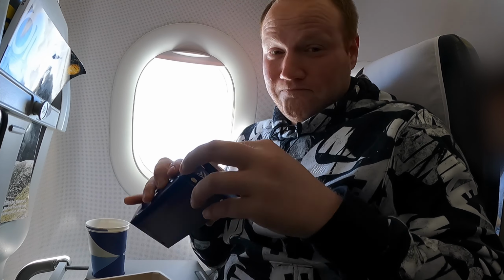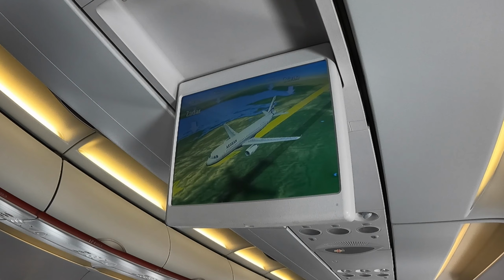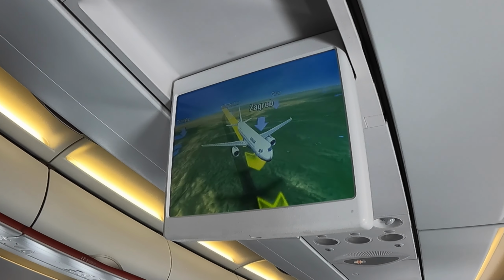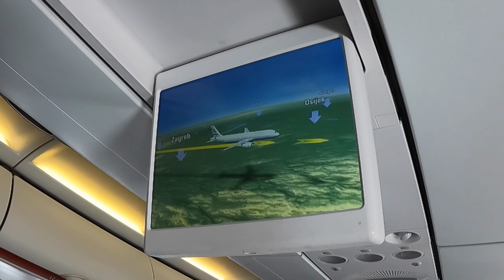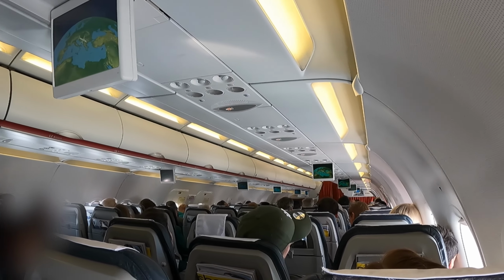And there is my complimentary meal. To be honest, it looks more like a little snack, but today I got some hot cheese pies, sweet and salty, and a Kit Kat chocolate, and also a coffee. So now it's time to try.